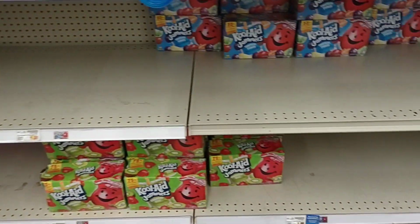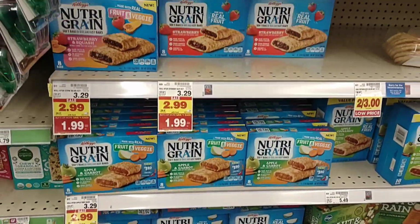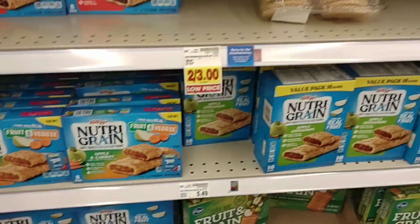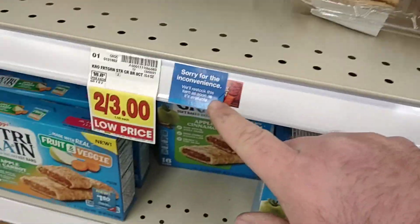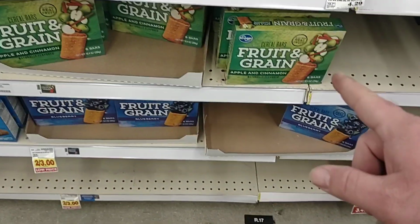This is pretty empty. A lot of you guys have asked about the Nutri-Grain bars, and this is the most that we've seen. They're on sale this week, part of the buy 5 or more, save $1 each deal. Yeah, this is the most we've seen anywhere. I do see some inconvenience stickers, which I also like to point out. These are mostly the Kroger brand, which they do have a few.